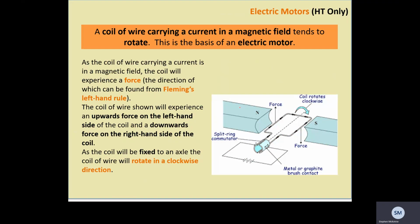A coil of wire with a current in a magnetic field tends to rotate. This is the basis of an electric motor. So basically what's happening here, we have got a current moving through this wire. We have a magnetic field working at right angles. So we're going to have a force that's acting upon it. But this wire is able to spin, because it's being pushed by a force. And when that happens, you'll eventually get this roundabout motion.